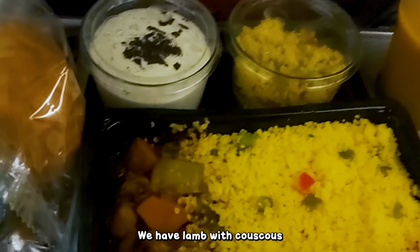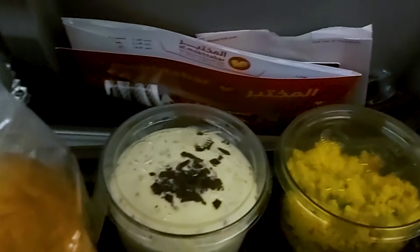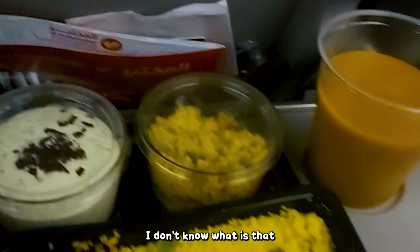So we have lamb with couscous. I don't know what that is.